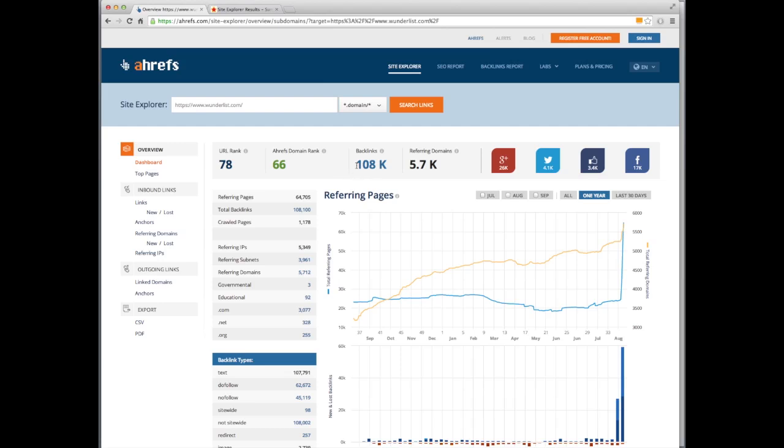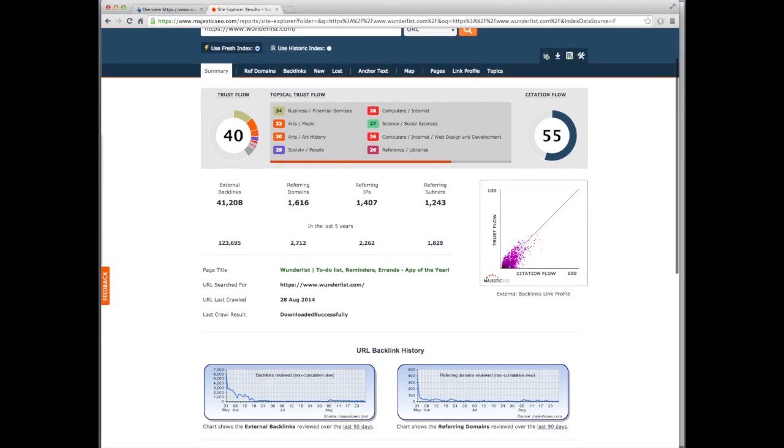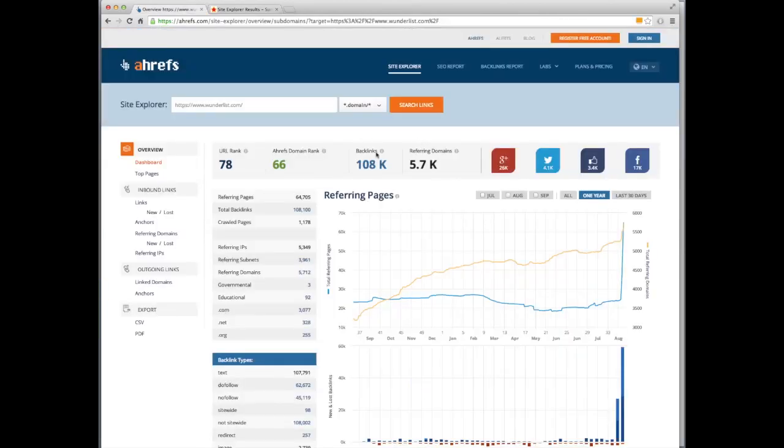So already you can see which tool is kind of more powerful. Ahrefs picks up so many more links. It's so much better at exploring a domain properly and finding every little link that's linking to your site. So yeah, they've got like double plus domain backlinks, and the referring domains at 5.7k, and there's only 1.6 on here. So it's a lot better for checking your backlinks.